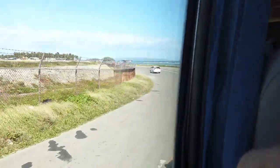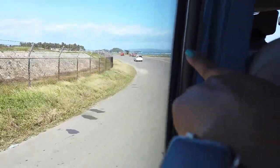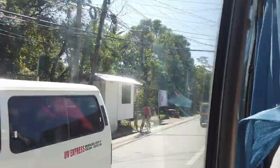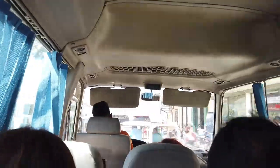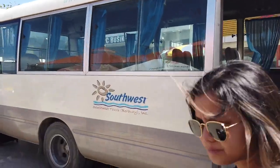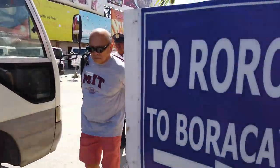Okay, we're heading now to the ferry boat area. Wow, it's a beautiful seaside. So this is the van that we take. This is Southwest Tour, only one way there. We have to fill out this arrival form.